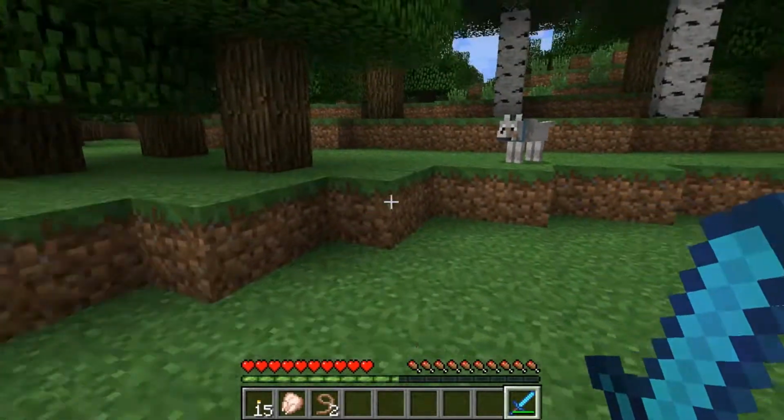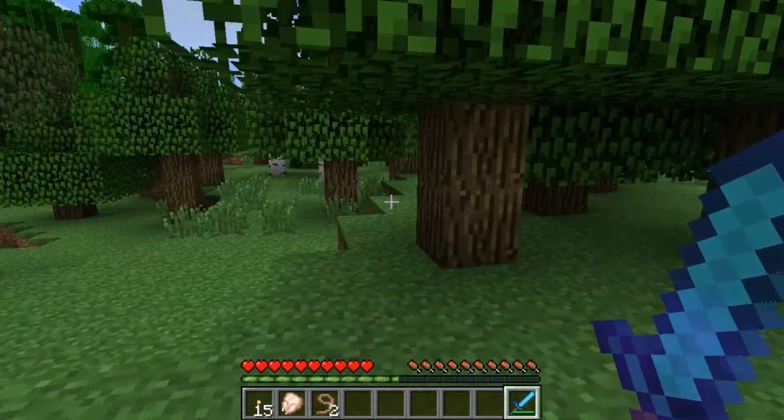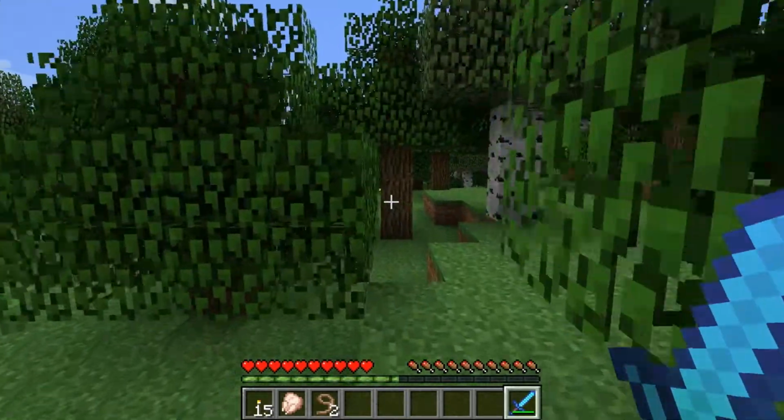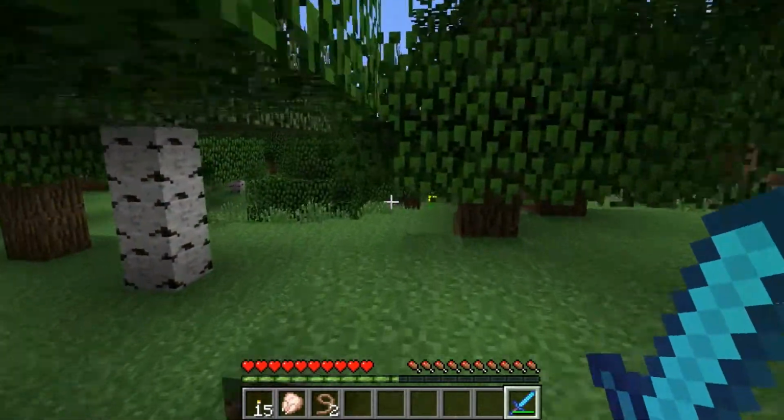Okay, sorry, puppy. Now I gotta stay on the right track. I think if I head in a straight line, I will eventually come across the plains biome, which is where I am trying to get to.